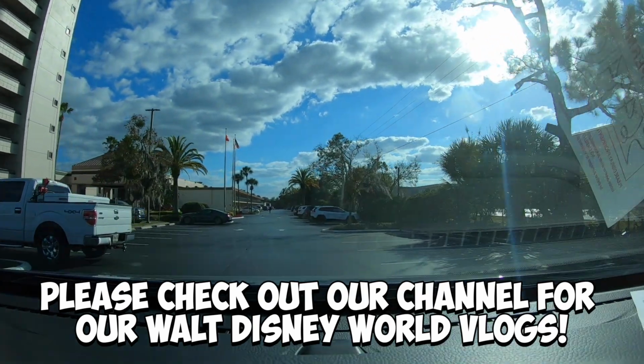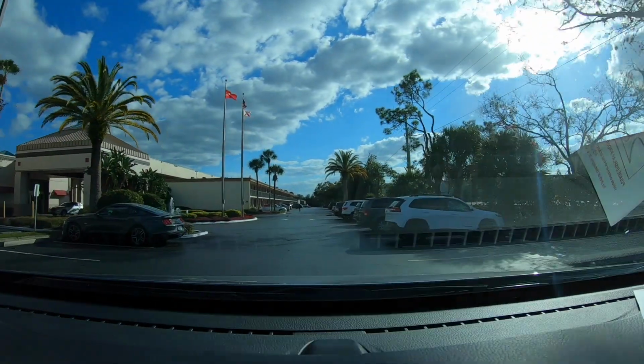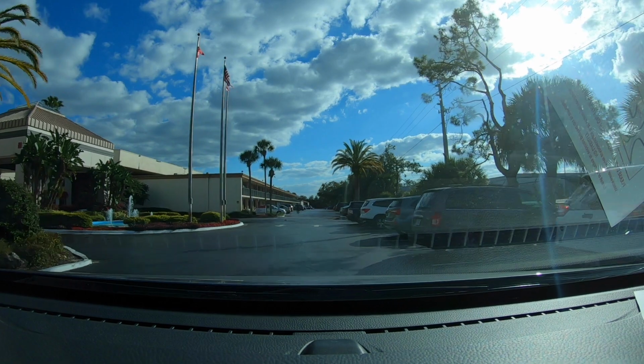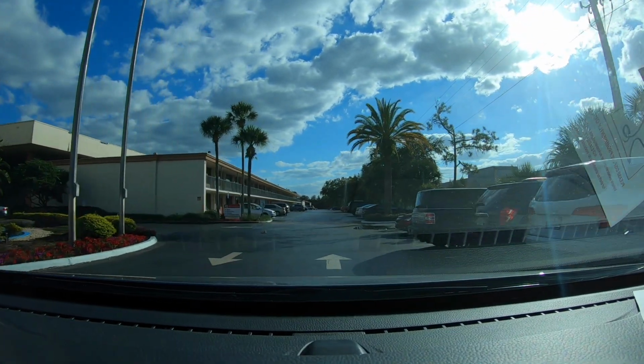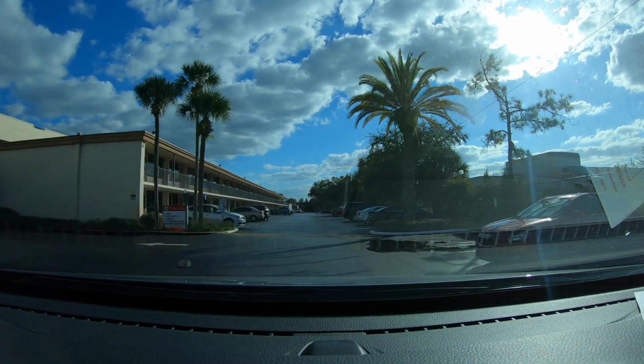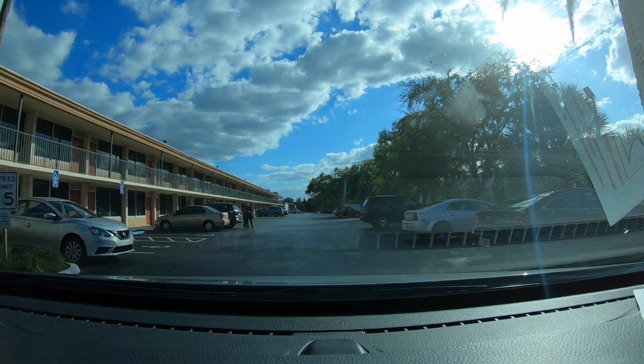On the left hand side, just where the flags are on the fountain, just coming up here, that is the check-in. We're going to have a bit of a drive around though. These are the motel type rooms, and there are lots of them. There's loads of rooms in this place. They've all got parking.